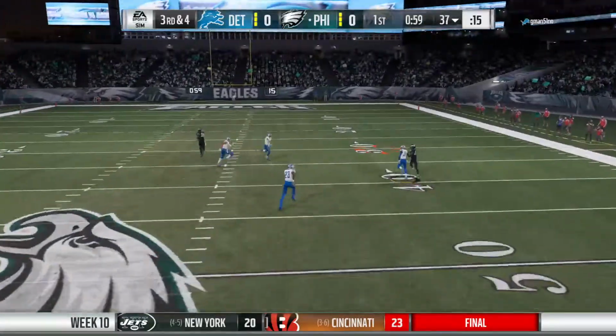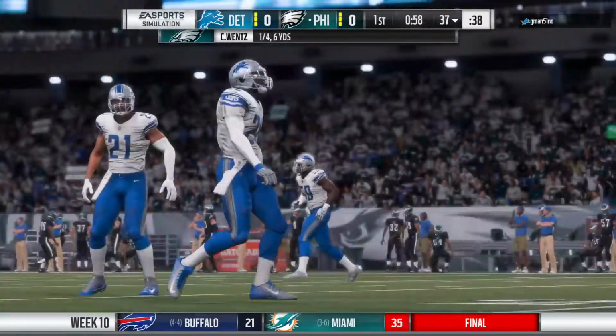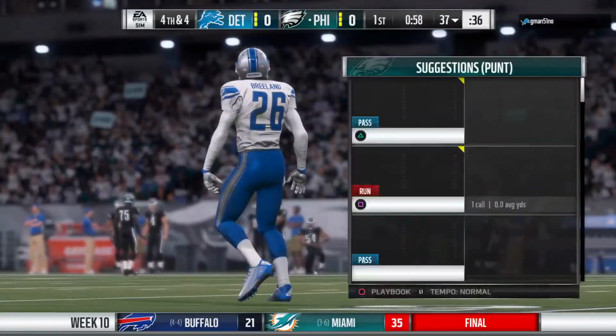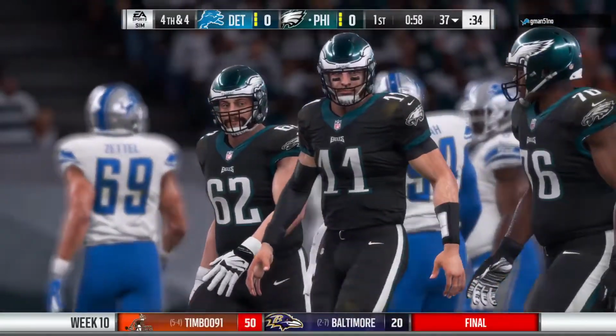He's going to float this one deep right side. And the 3rd down pass falls incomplete. Well, they went for the big play there, but that drop could really hurt their momentum.